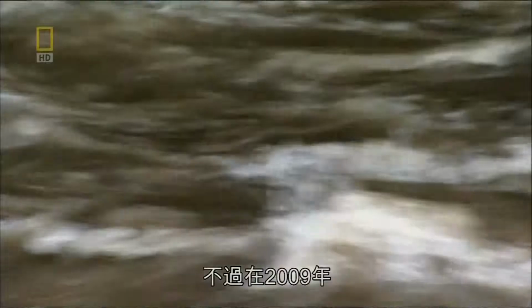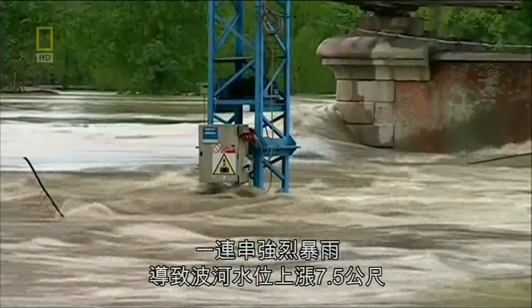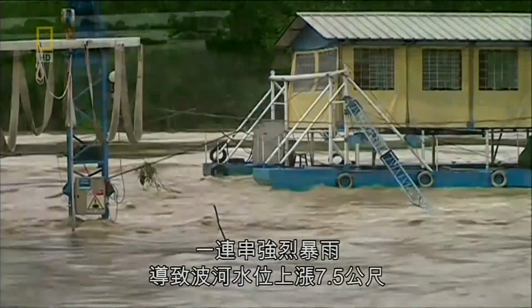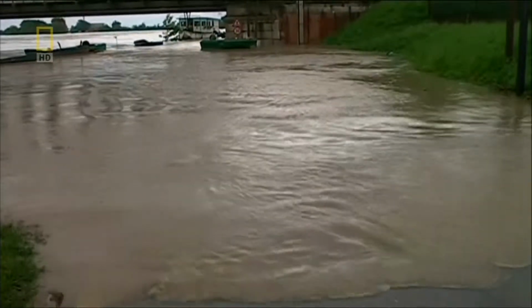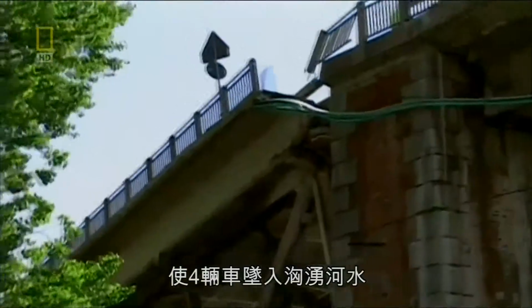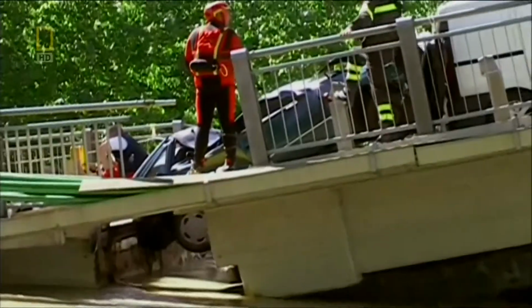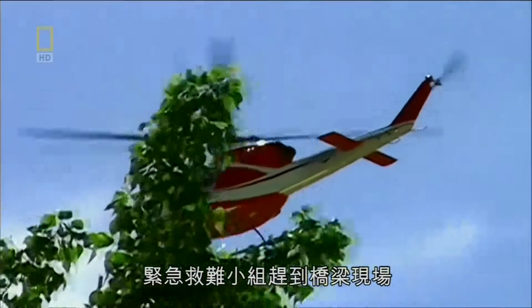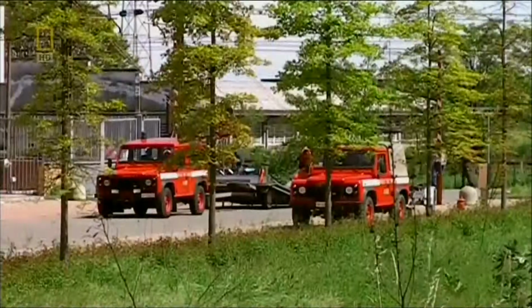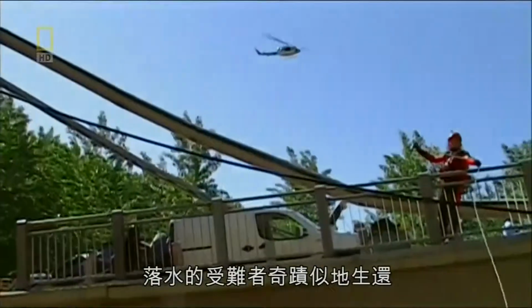But in 2009, disaster strikes. A series of violent rainstorms causes the Po River to surge up 7.5 meters. A section on the north side has collapsed, plunging 4 vehicles into the raging waters. Emergency crews rush to the bridge site. Miraculously, all victims survive the fall.